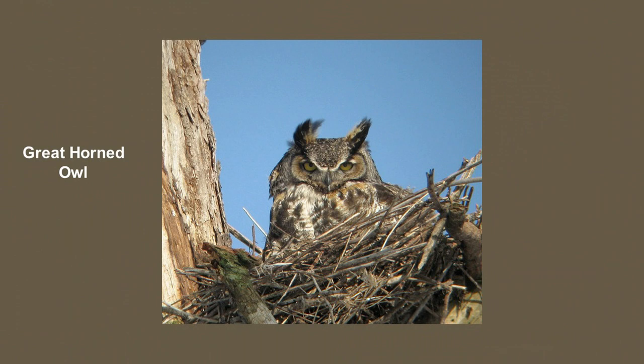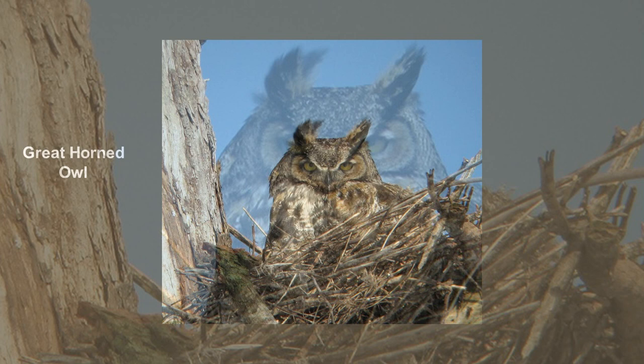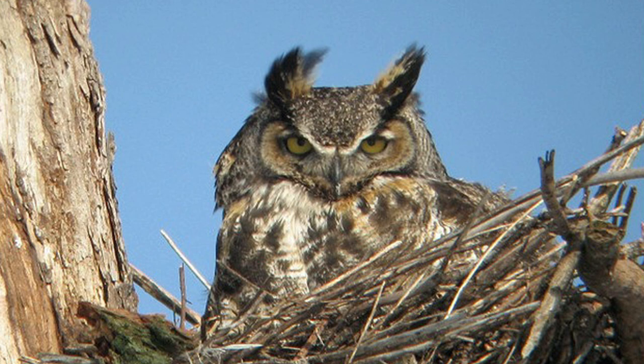Here's a great horned owl. I was birding a few days ago with a very good young birder who is a senior at Newton North, Max Chalfin Jacobs, and he and I saw three kinds of owls, or were in touch with three kinds of owls. We certainly saw great horned owls, which this is one.